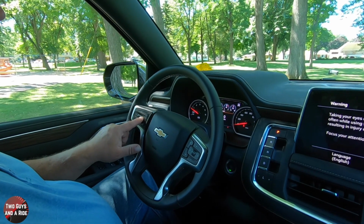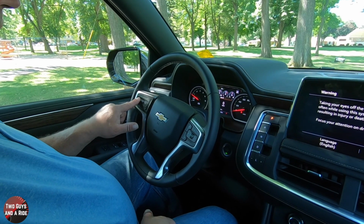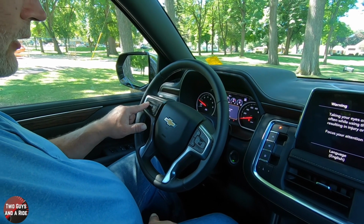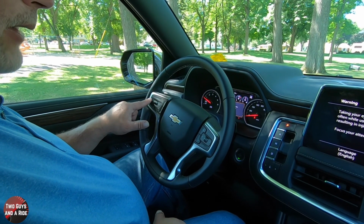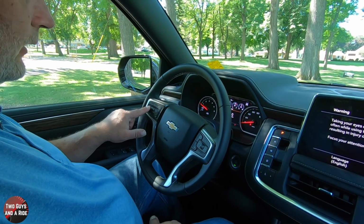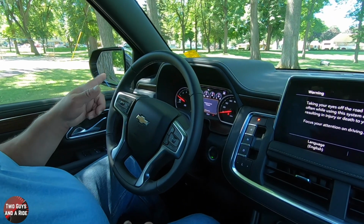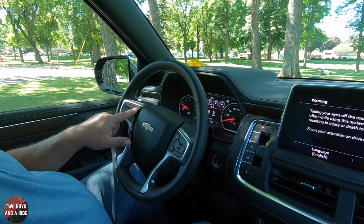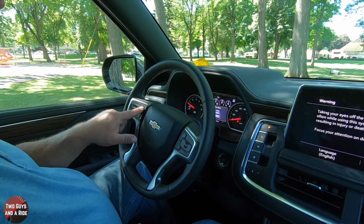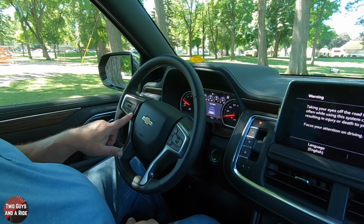This is cruise control on or off. This one here, if you push and hold it, it will turn from adaptive cruise control to regular cruise control. So non-adaptive, in other words. If you push and hold it again, it'll turn back to adaptive cruise control. This button up here sets your gap. Okay. This, of course, is your heated steering wheel button.